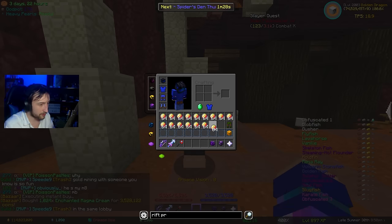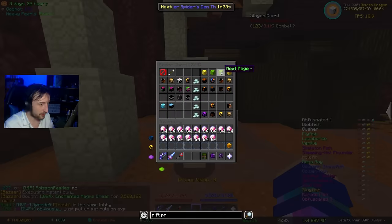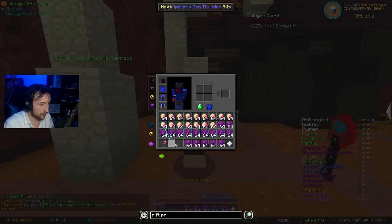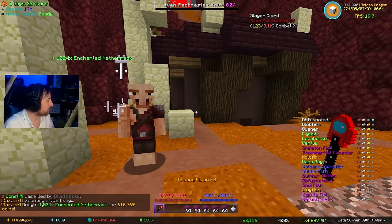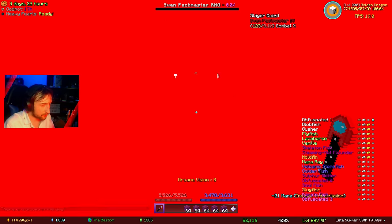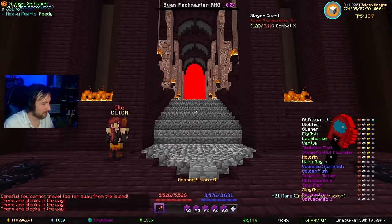Do I have enough inventory space for this? I don't think I do. So hang on, if I just put away my stuff real quick. 1024 of you. Okay, cool. So we've got everything we need. We just need to go to the Kudra Lore Master. So I need to go to Scarleton. I know Scarleton because I'm in the mage faction.